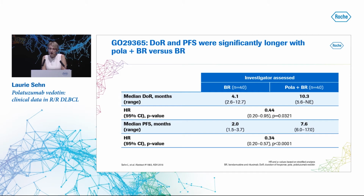Also important, ultimately, this improvement in response rate and CR rate led to a marked improvement in the duration of response. So the median duration of response with the Pola-BR combination was 10.3 months compared with 4.1 months in the BR combination. And also important, the median progression-free survival was markedly improved and was 7.6 months in Pola-BR compared with 2 months in the BR arm.